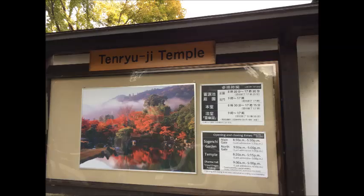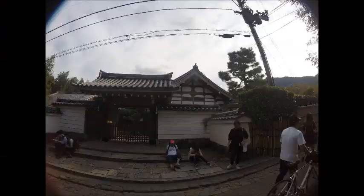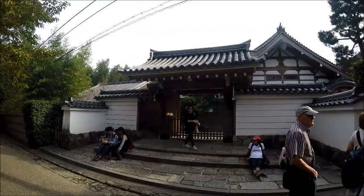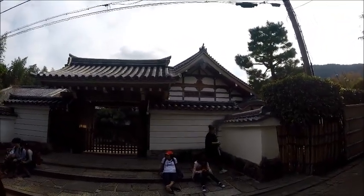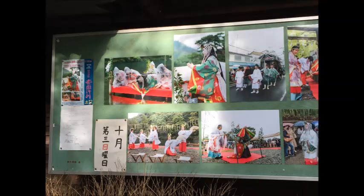We took a few photographs of Tenryuji Temple, and Linda took a photograph of this board. We didn't actually go into the temple itself. I have no idea why we didn't go in, but you can see the gates were closed and the shutters were down. Maybe it was closed because of the typhoon that happened a week or so before. A lot of gardens in Tokyo especially were closed for that reason. And I'm not sure what these photographs are, but some kind of procession.